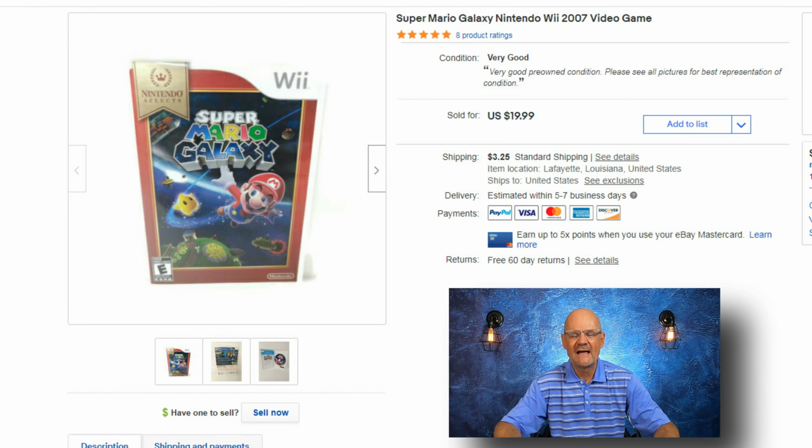Next is an item I'm kind of excited about. It's a Super Mario Galaxy Nintendo Wii game. I saw this at a garage sale. I bought this and some other ones, and I paid $2 for it, and it sold for $19.99. I would really like to get more into the video game market. I really don't know a lot about it. I do know there are some valuable ones out there, and I kind of know which ones are valuable and which ones are really not worth a lot of money. I don't have a way to test game system consoles, so I do not buy them. But in the future, I think I will, and I was pretty encouraged that I bought this for $2 and sold it for $19.99.